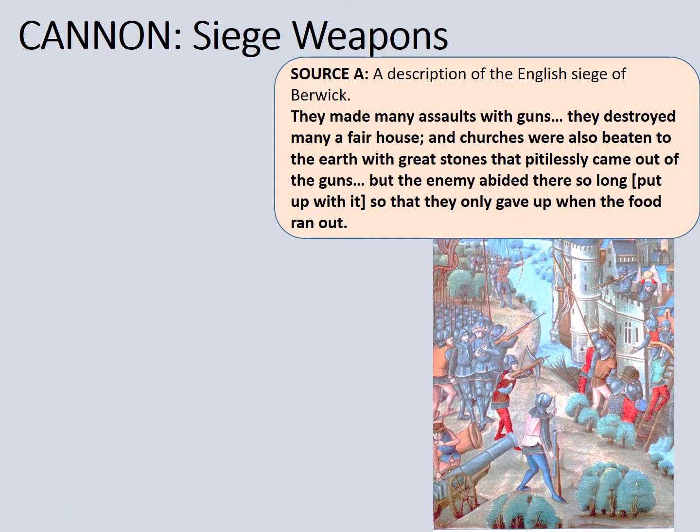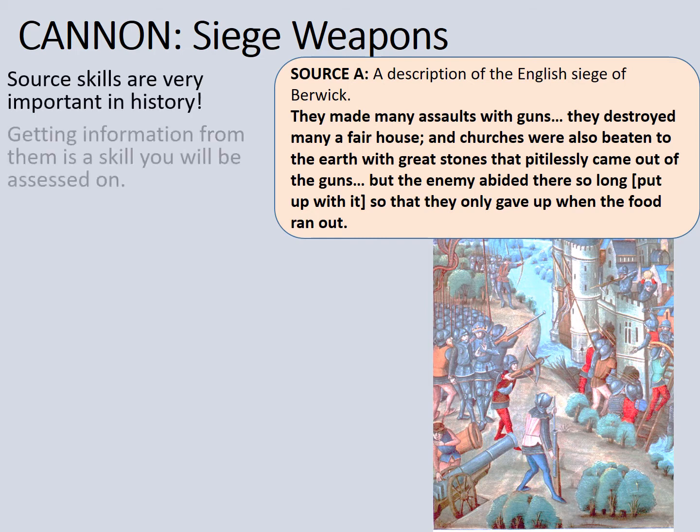We're going to consider some sources now, and in particular how guns were used in early sieges. Source skills are very important in history. Getting information from them is a skill that you will be assessed on in any exam. First task is to read source A. It's in the pink box at the top there.